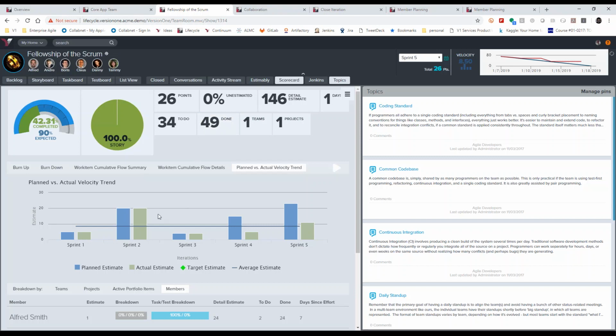Other things that we're looking at here are our velocities. So the scorecard provides a plan versus actuals. Understanding what we committed to and what we completed is going to be important. So in this case, in Sprint 4, we planned to complete 15, and we actually completed 5. Just looking at this, the team doesn't have a stable velocity, so they're delivering a lot of work sometimes and not so much other times. So this team is still trying to figure out their stride. So all of this information is going to help provide agenda items for that team to organize around and resolve some of these issues.